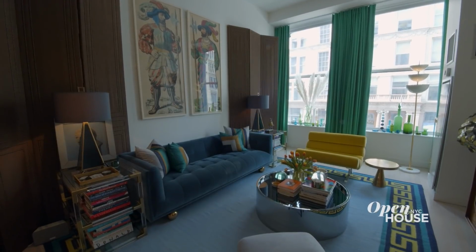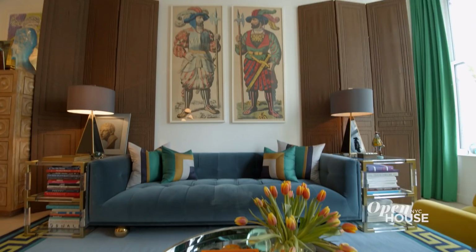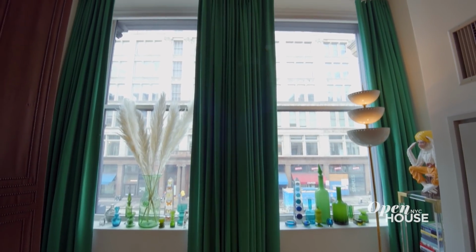The living room is a comfortable, chic hangout space. I can hang out here with friends, watch a movie, eat pizza, have cocktails. The living room is a bold mix of blue, green, emerald, yellow, and mixed metallics. The starting point for this room were these emerald green drapes. I love this color, I just had to have them.